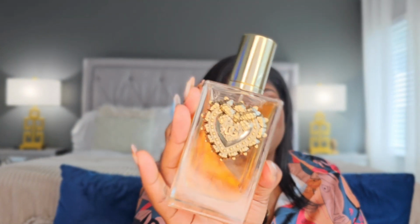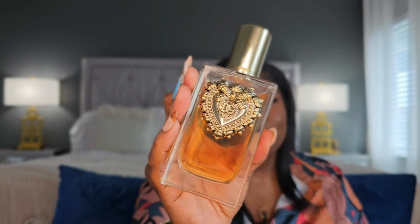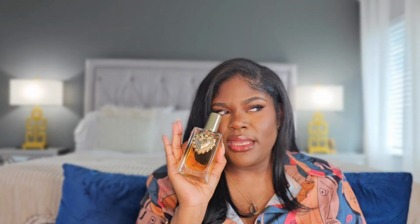Like, hello? This smells so freaking good. I love that little lemon zest that I smell, and then you smell the vanilla. The dry down on this is crazy. When this dries down and settles into your skin, crazy. Okay, and in case you were wondering, you might need it. I know they have an intense version, but I just don't feel inclined to get that because why? This is good, very good.